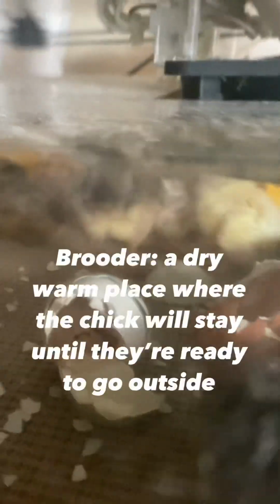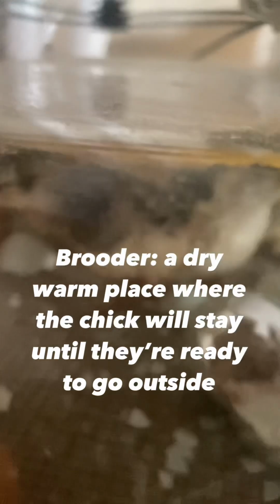So it is day 21, 8 a.m. Most of the chicks have hatched already. I'm setting up a brooder in the garage for them. And once a couple of them hatch more, I'll take everybody out and I'll explain which one is which, and we'll have a head count.